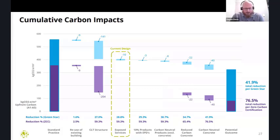By adapting the reuse of the existing building, the CLT structure, and the exposed surfaces, we're able to achieve either a 28.8% reduction using the Green Star method or 59.3% using the zero carbon certification.